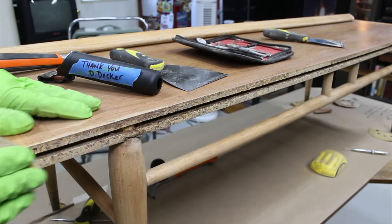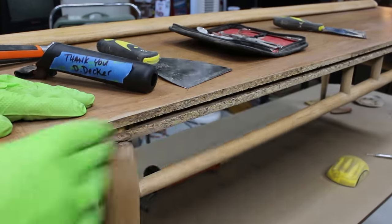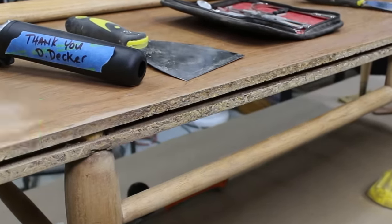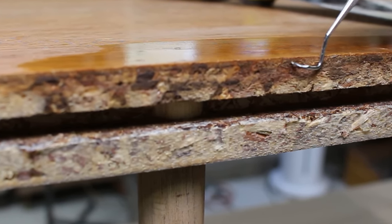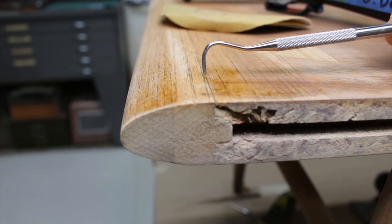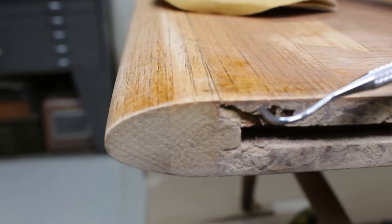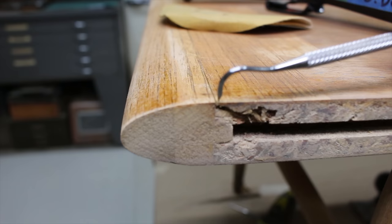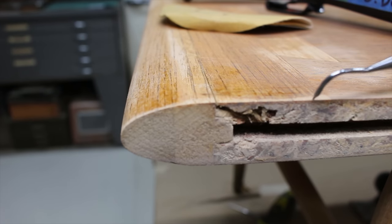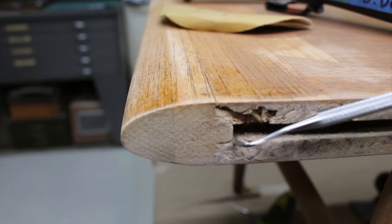I'll also gently sand all the loose particles from the substrate, making sure not to sand the edges of the walnut veneer. This is the perfect opportunity to see just how thin the walnut veneer is and why it's so easily damaged when using power sanders. We can also see a clear line where the light, solid ash border transitions into a thin layer of veneer. If you currently own a Lane Acclaim furniture piece, then I'd be curious if you could now spot this transition line.